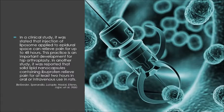In another study, it was reported that solid lipid nanocapsules containing ibuprofen relieve pain for at least 2 hours in oral or intravenous use in rats.